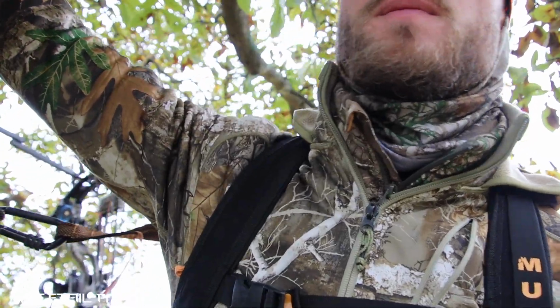But I mean, you can tell how windy it is. I'm talking at a normal volume and they're only 60 yards away. They can't hear me. The wind is ripping so dang hard. But I'm gonna watch them for a little bit now that they stepped out. I think they just stepped out to eat a little bit.